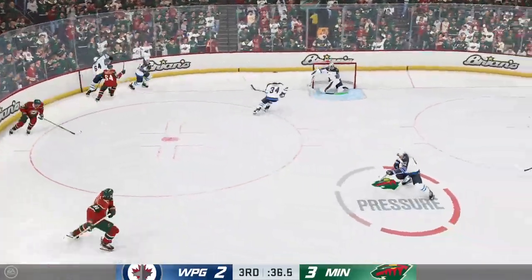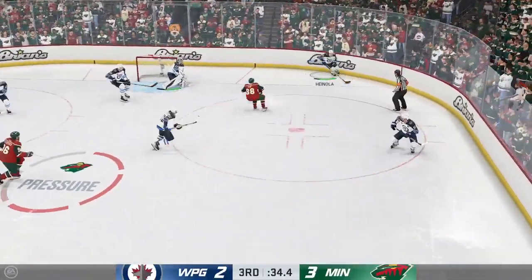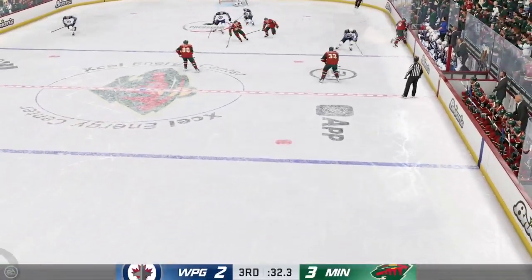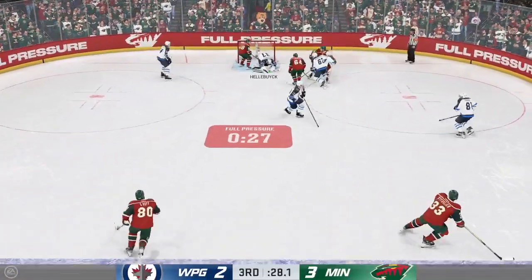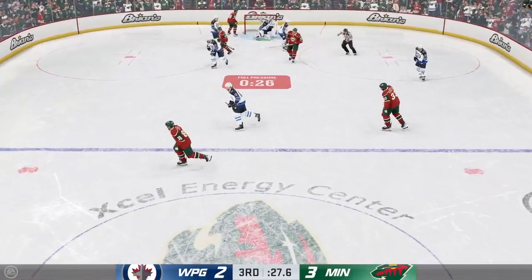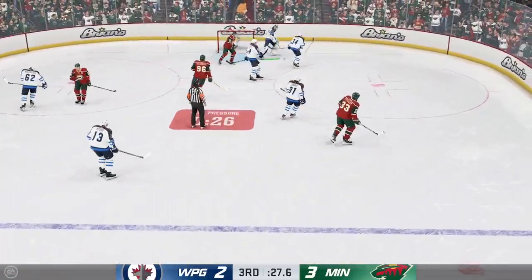Turned that one aside. Picked up along the wall by Hanola. Oh, those boards rattled after that hit. Wow! And he's rattling as well, James. I mean, we knew that hit was coming, and then all of a sudden, bam!